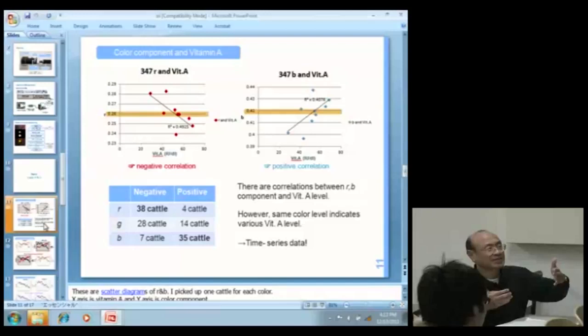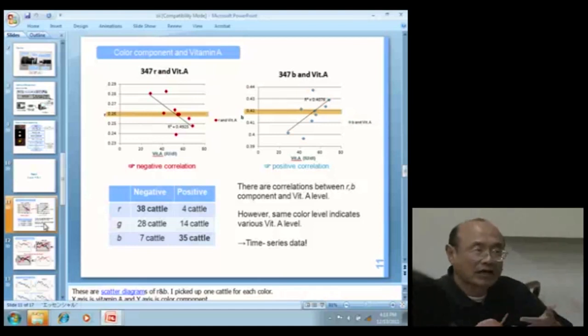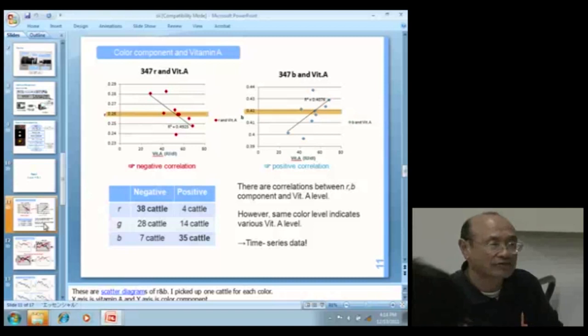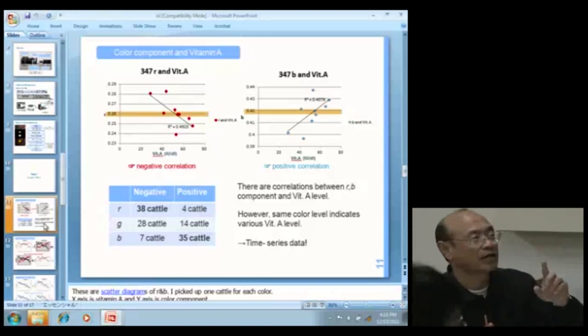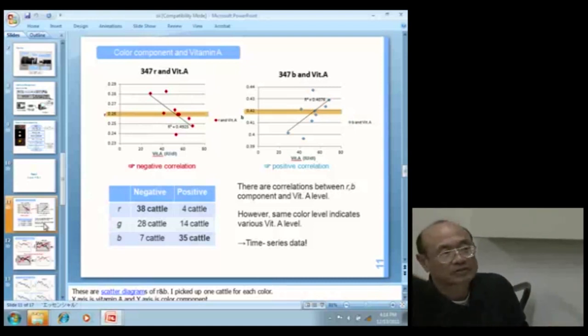That means you don't really have enough animals with vitamin A below the level that I should be concerned with. So the data is very inconclusive, because you only have one animal with vitamin A at 30. Only one data point. The other data points don't mean much to me.